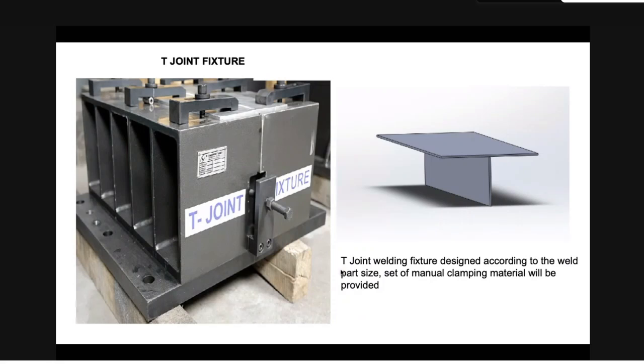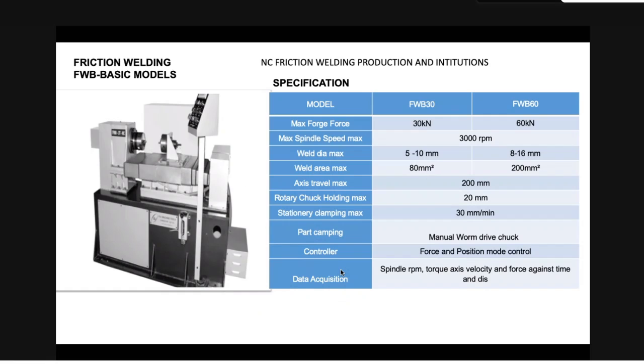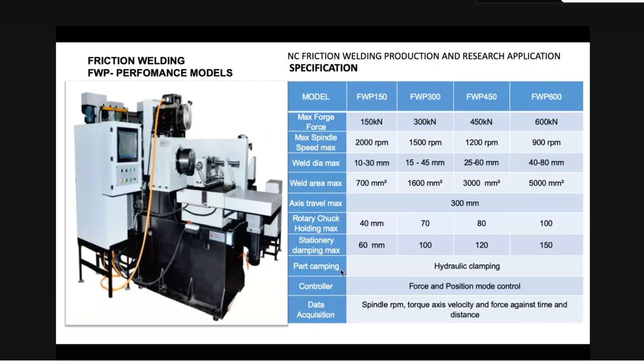This is our friction stir welding modules and accessories, and after that, friction welding. We have friction welding basic models, FSWB, that is two models, FSWB 30 kilonewton and 60 kilonewton. It is for welding small parts and institution applications, and we have another performance model, FSWP 150 to FSWP 600.